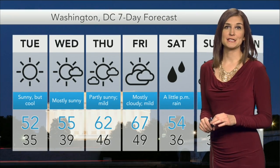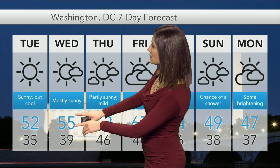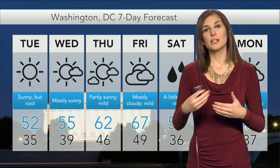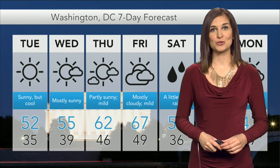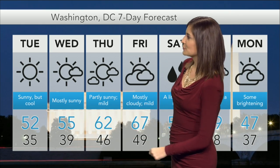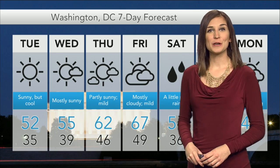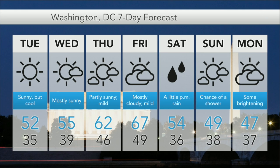Here's a look at our 7-day extended forecast. Just watch as our temperatures continue to increase. 55 Wednesday, pretty high travel day coming up before Thanksgiving. Looks to be no weather-related delays for Washington, so that's definitely some good news if you're traveling to visit family. We'll have partly sunny skies back out to play for Thursday, and it's going to be feeling a lot warmer. Daytime highs in the lower 60s, not stopping there, getting into the mid-60s by Friday.